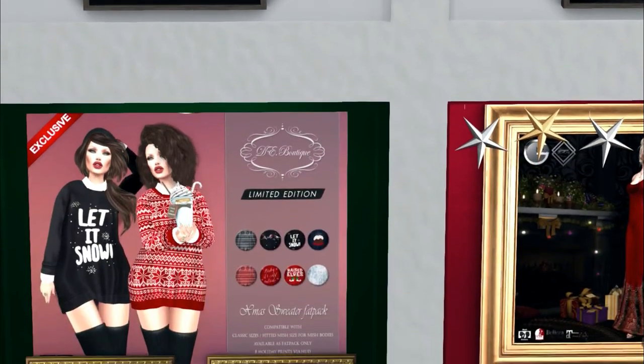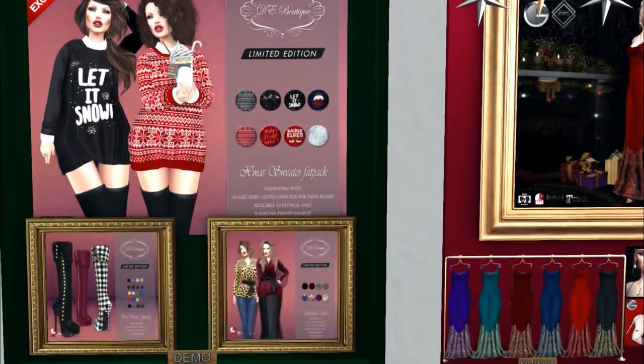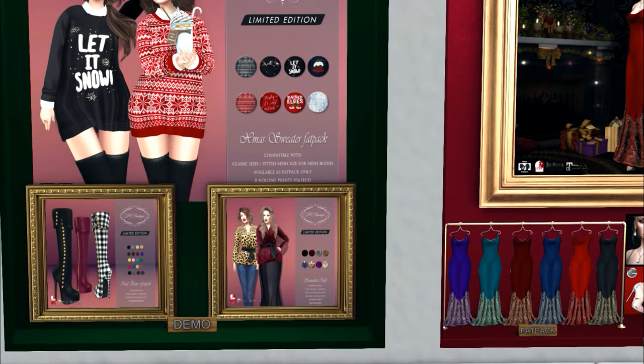The exclusive is up here. It's the sweater, and it comes in a fat pack. It's compatible with classic avatars and fitted mesh avatars, and I'm sure it comes in several sizes. And then the boots down here have a HUD, and as you can see, there are several choices in textures and colors.